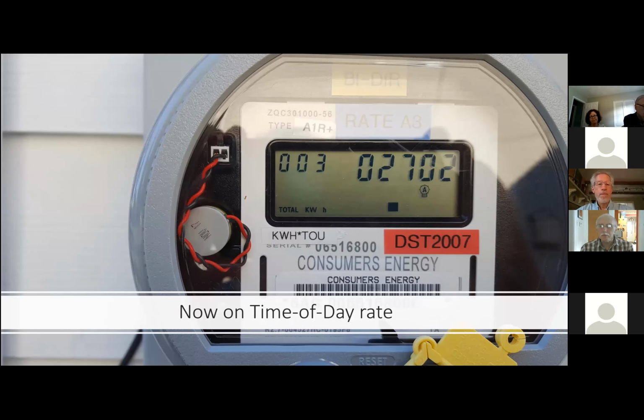So here's my meter. I found out just late last year about Consumers Energy's time of day rate. So I pay a little bit more for my electricity during the day and a little bit less at night. The good news is they're paying me a little bit more during the day for the electricity that I send to them. Because if I am not using as much electricity as the solar panels are producing, the rest of it goes out on the grid, and then I get a credit for that. So with the time of day rate, I might have a payback in less than the 15 years I calculate.